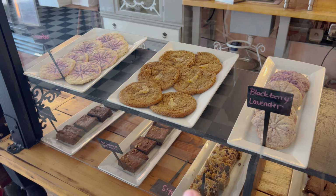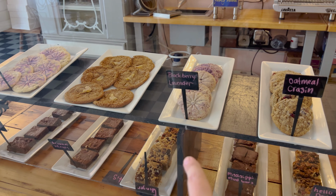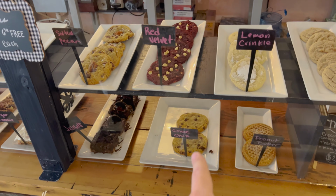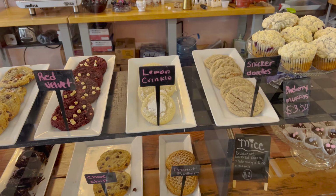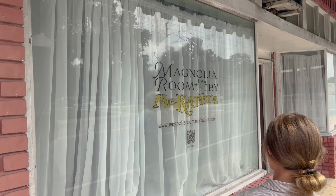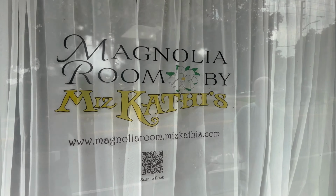So we're gonna have a ginger one. So ginger, blackberry lavender. You have to try a chocolate chip. We'll take red velvet out and do the ginger one instead. Lemon, peanut butter, snickerdoodle. Perfect. Really cool spot. And then right next to that, they have the Magnolia Room by Miz Kathy's, which I'm guessing is kind of just like a scan to book, so you could book an event over here.